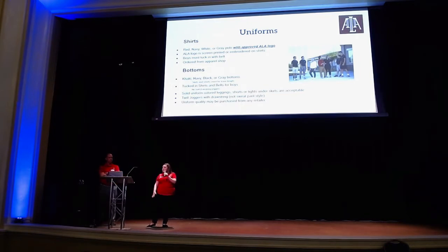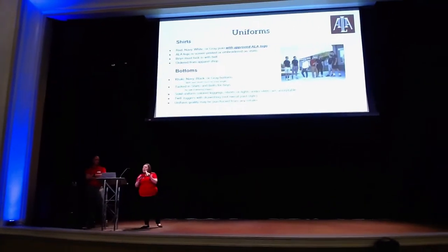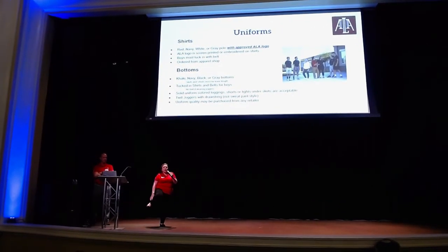For bottoms, khaki, navy, black, or gray bottoms. Skirts and shorts must be knee length, tucked in shirts and belts for boys. If you're wearing the long pant joggers, they can't be sweatpant style, but they can be the khaki looking ones that have a drawstring. In that case, you would not have to have a belt, but normal khaki pants would need to be tucked in with the belt for boys.